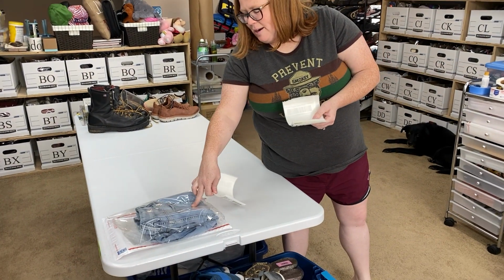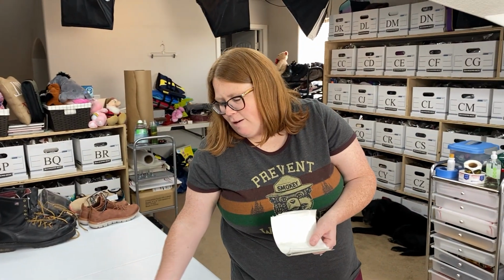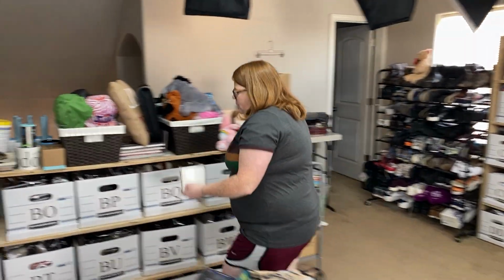So those are going in a padded flat rate. They are just over 1 pound. And definitely be on the lookout for Good American jeans. I do feel like their value's gone down a little since the first pair I sold, but $40 for a pair of jeans is still a good flip.